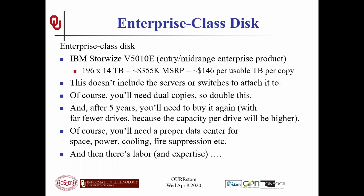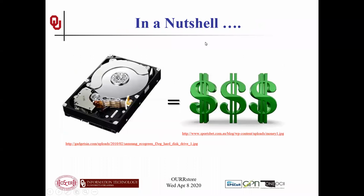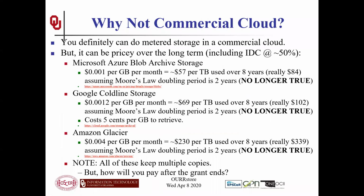Of course, you've got to have a data center to stick it in because you really don't want to put this in a closet in your office. And then your labor cost goes up, your expertise cost goes up. So the people doing the labor, you can't have those folks be grad students anymore. You need full-time IT professionals to do this sort of thing. You can see the cost is getting higher and higher. So if I really distill this down to its essence, disk is expensive. That's really the fundamental issue here.